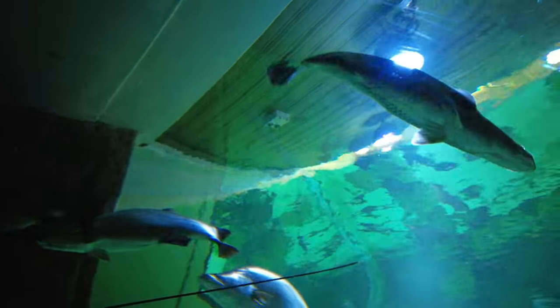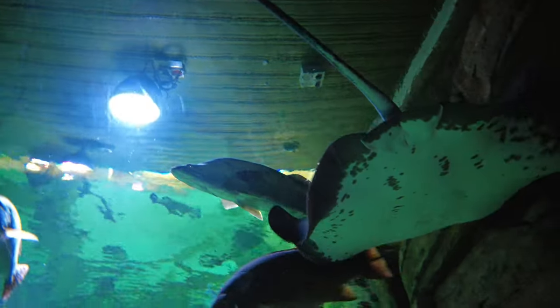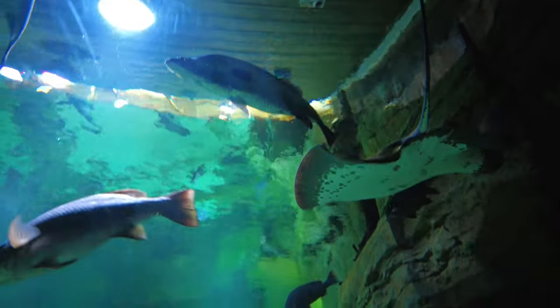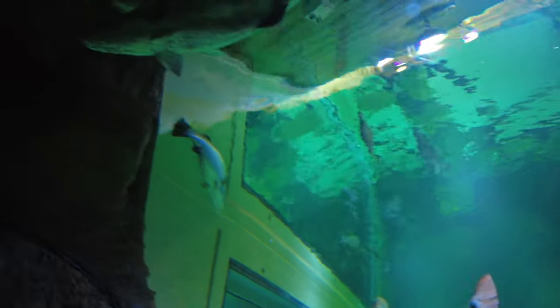This nice barramundi. Underneath there, how cool is that? Straight over the top of us. Unreal. Barramundi above us too.